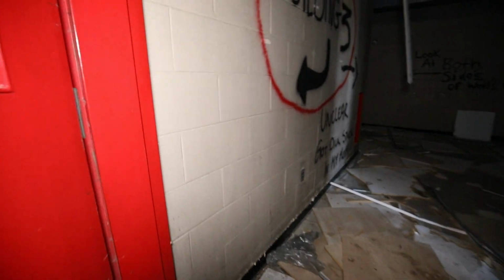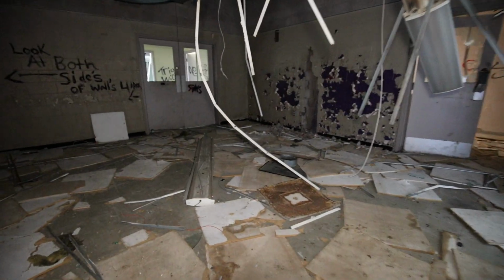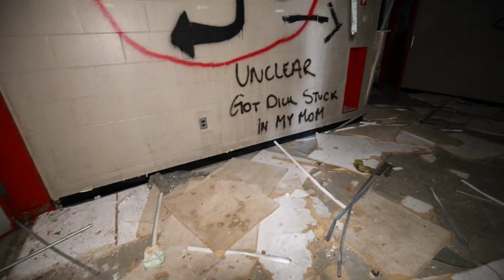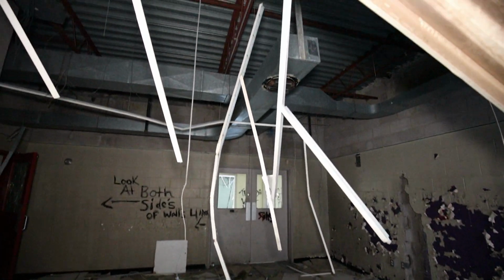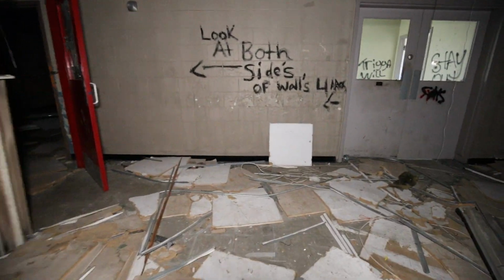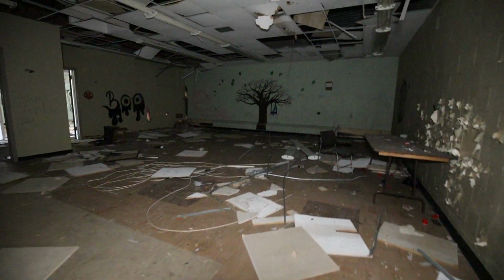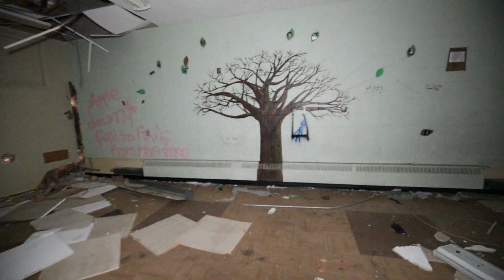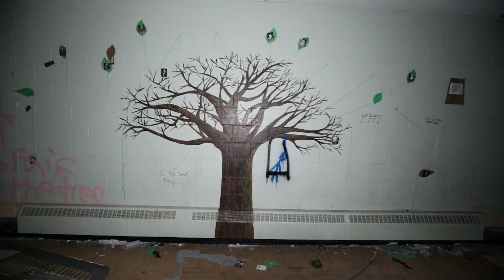Okay, so this is the main big building. And I'm just gonna have snippets of most of this place because it's in really rough shape. Worse than that first building. So, we'll be back. So this room's kind of cool. Got some interesting graffiti here.